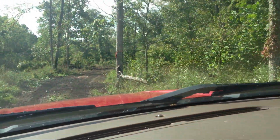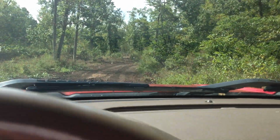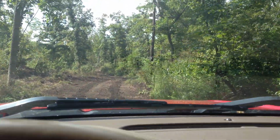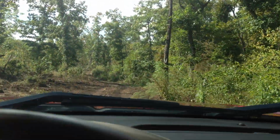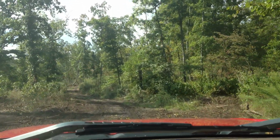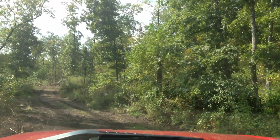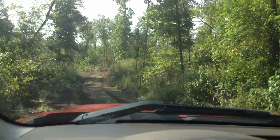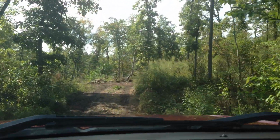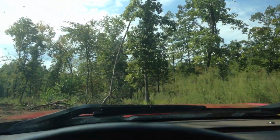There's an orange ribbon on the tree right there that's going to mark the approximate north line. So as we cross over, everything you see is the property, both sides of the road. I'm just going to keep the camera running and keep chugging here. Great hunting property. This is a well-known area for both deer and turkey.